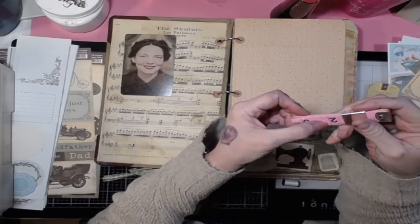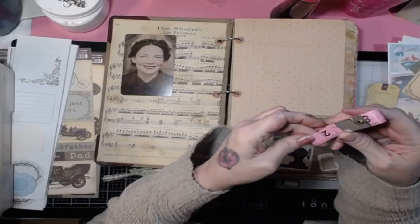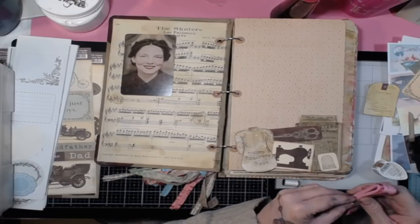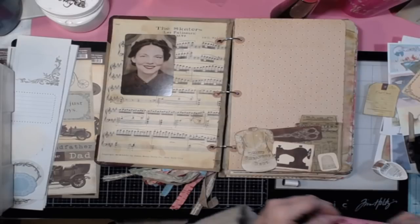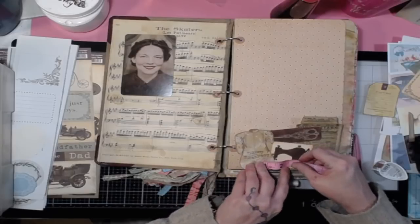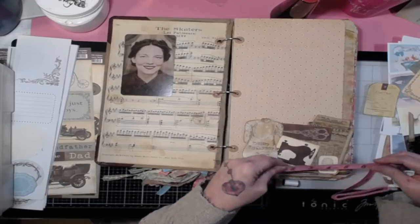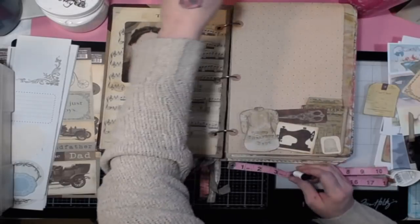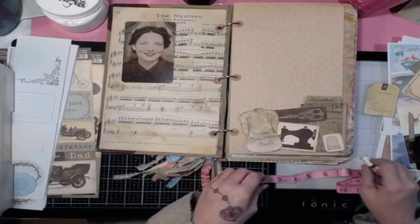I also have this, but I'm realizing I don't think I could stain that very well because it's a little on the plasticky side. But if I could distress it, it's not like I'm going to use the tape measure as a tape measure, but that would be kind of cute to put somewhere on here. Probably do it with some alcohol ink or something. I don't mind having some of the pink show, obviously. I just want it to be dirty pink.